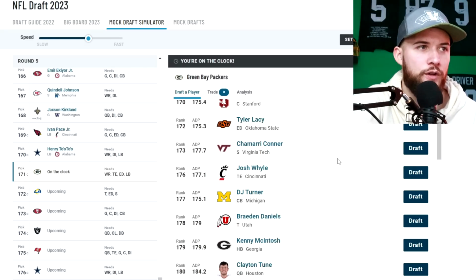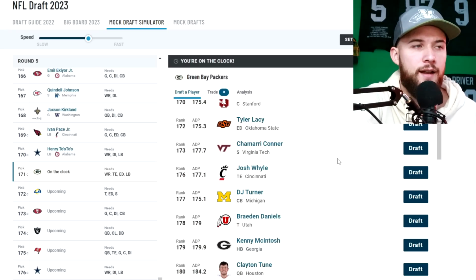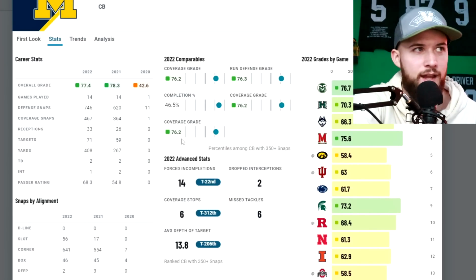Rasul Douglas is getting older. Eric Stokes is just going to be coming back from an injury. Of course, they still have Jaire Alexander, and hopefully they do re-sign Keisean Nixon, who can play nickel corner in a pinch. But I think adding another guy as depth is a good idea here. And DJ Turner out of Michigan definitely stands out to me. I think he's a good pick here in the 5th round.